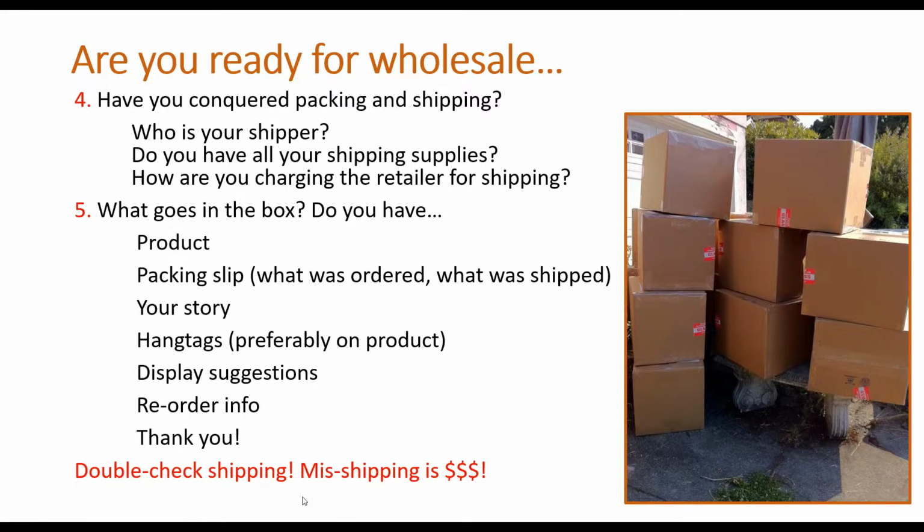What goes in the box? Do you have everything that you need? Obviously your product goes in the box. Do you have a packing slip? Now, you're probably familiar with this just from your own materials that you've ordered. If you've ordered a glass piece, you know that you might have ordered 5 and they show you 5 were shipped. Or maybe they show you that only 3 were shipped and 2 are on back order. So you have to develop something like that for enclosing in your orders so that when your work arrives and the store is putting it into their inventory, they know they ordered 5 and they got 5.